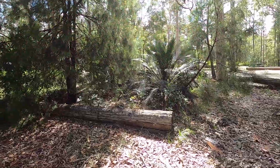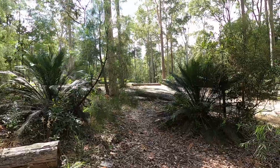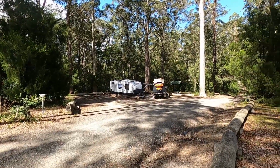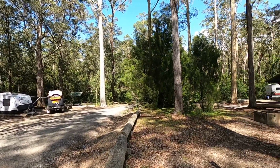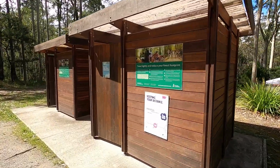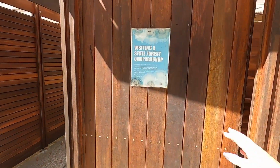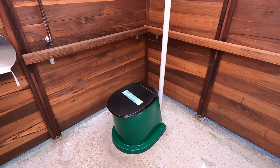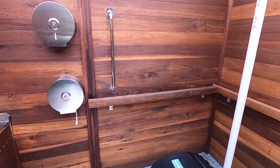And there's toilets here as well, which we'll go and have a look at. I haven't been in there yet, but all the reviews say they're spotless. That's us down there. Really liking this spot. And these are the toilets up here. Drop toilets, and yes, they're lovely and clean.